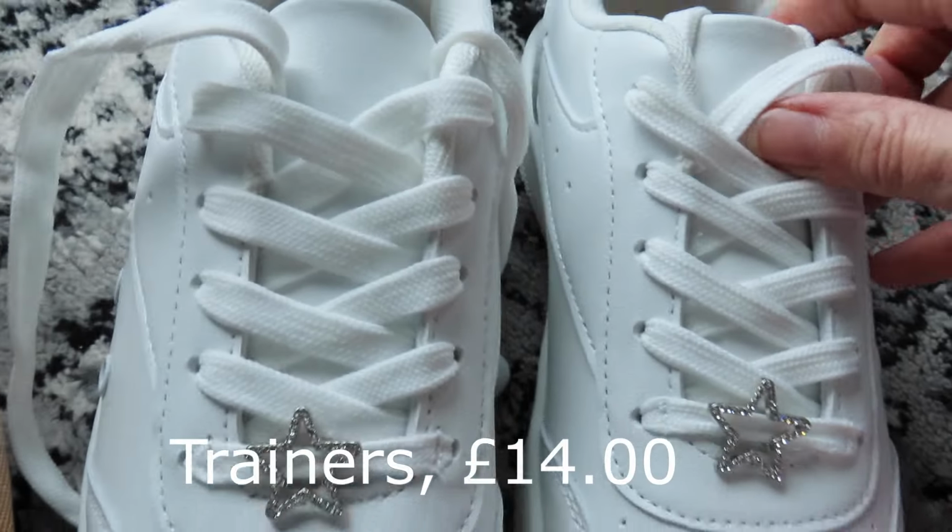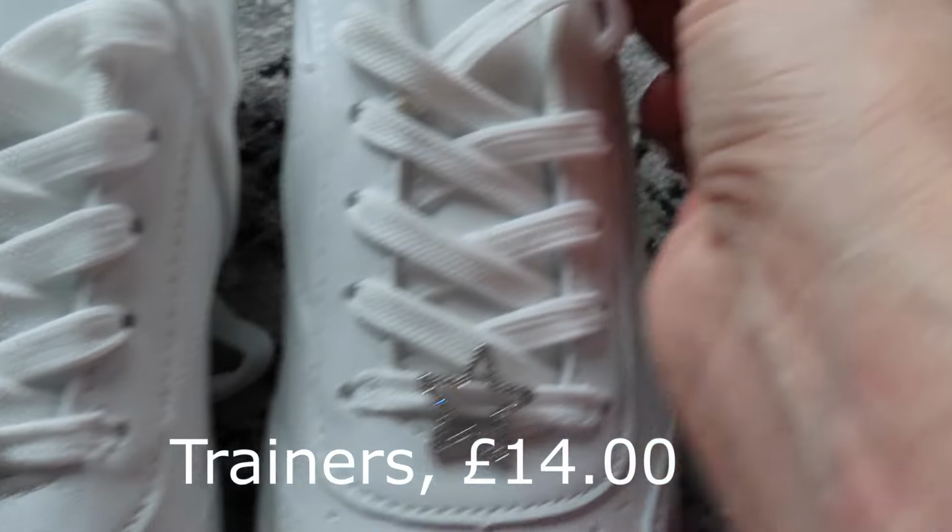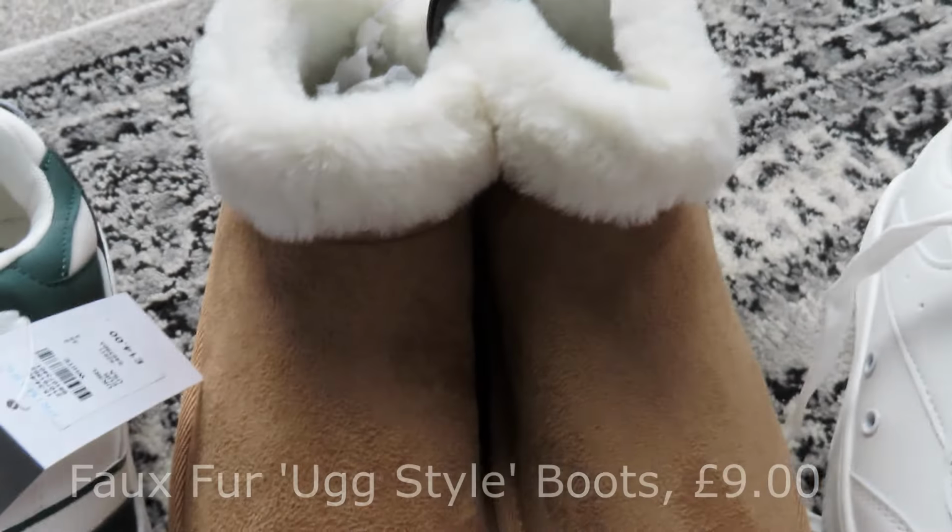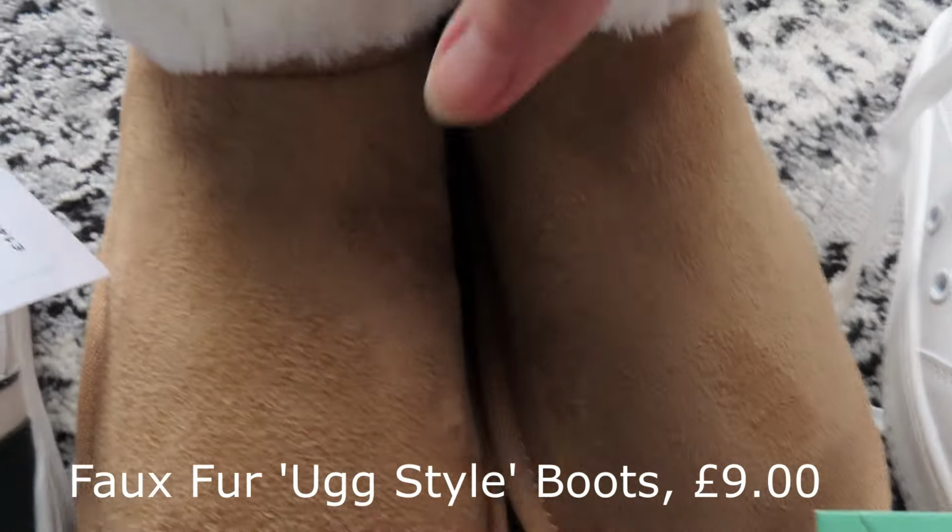And then these trainers for £14 because some of her other trainers didn't fit her. And also I had to get rid of a couple of pairs because they were looking really tatty. So I just got her another pair of just white trainers.